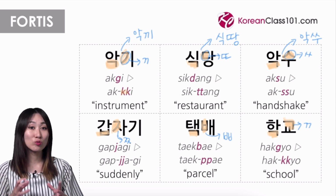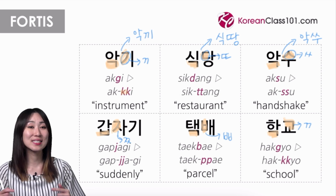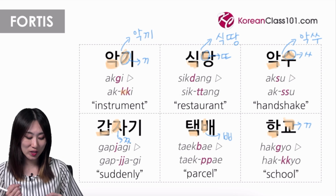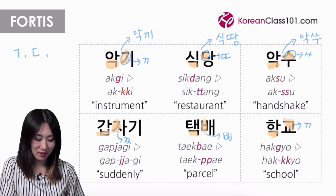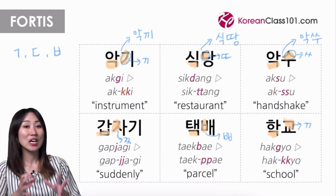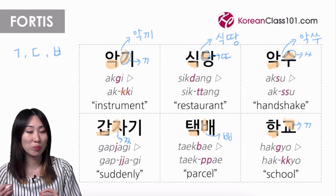So these rules are very important, so please remember. If there are air blocking sounds such as 기역, 디귿, or 비읍, then the next consonant gets doubled.